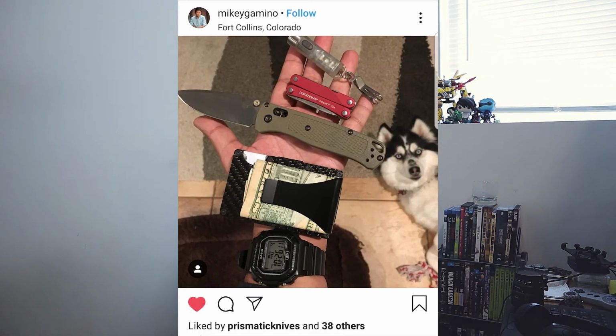And the last one, Mikey Gemmo. He has a bug out and a dog. Do you EDC the dog? I hope so. That boy better come everywhere with you. He's got himself a G-Shock. I'm liking the G-Shocks in these. G-Shocks, all the way. Got a little keychain light, Leatherman Squirt. Got some really cool, yeah, carbon fiber minimalist wallet. But yeah, so definitely a good solid setup from Mikey Gemmo.